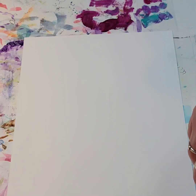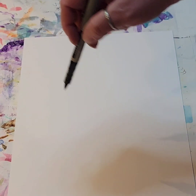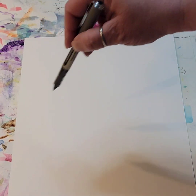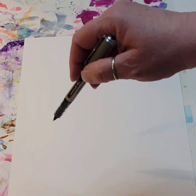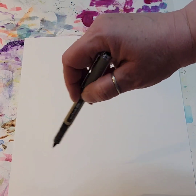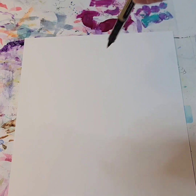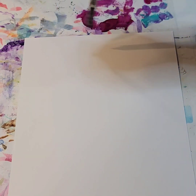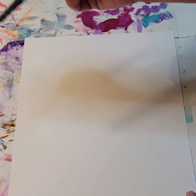I like to start building the base for my design by just doing a random scribble, letting my pen wander across the page. Mine tend to be really circular and flowy. And that's just because that's how it comes out. If yours are angular and squared off, that's perfectly fine.